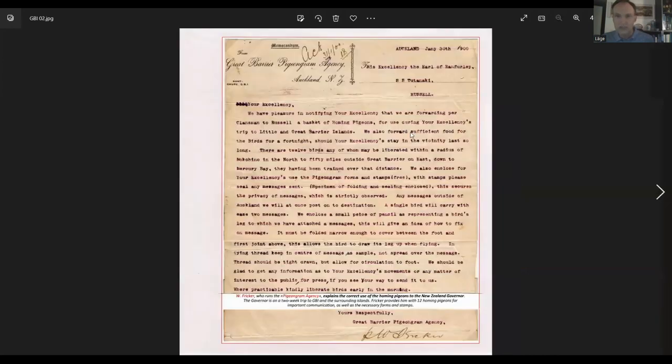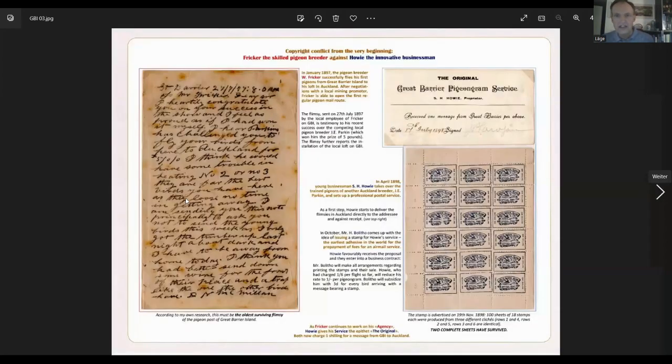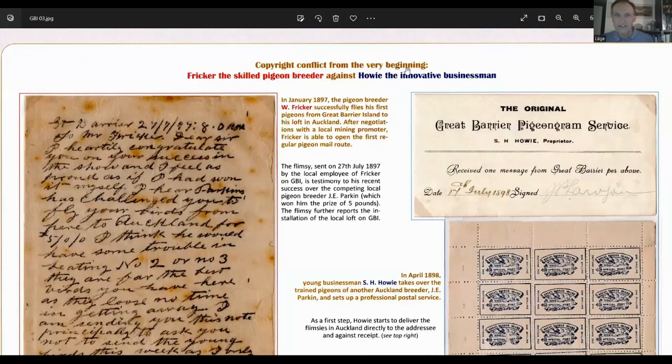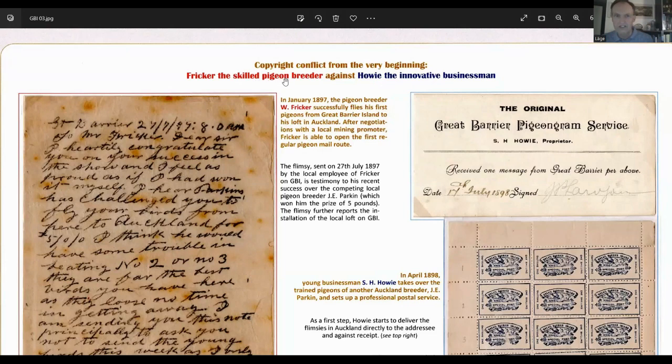This story starts with how the pigeons were attached, according to the illustration I had shown. And then you can see how the story is told. And I think this is important as a success factor, which I mentioned, that you don't have only the material and well-described items, but you have a page title here, which gives you an orientation. What is it all about? It's a copyright conflict from the very beginning. Fricker is the skilled pigeon breeder against Hoey, the innovative businessman.